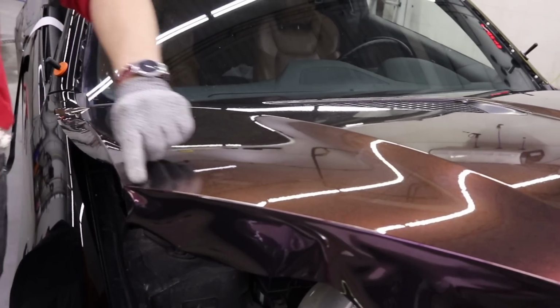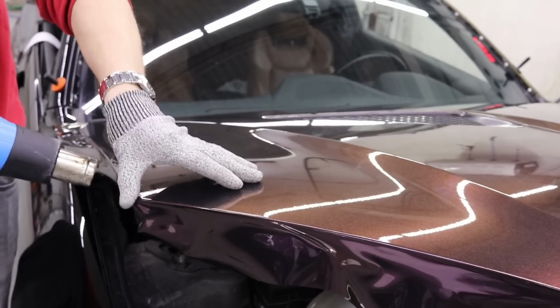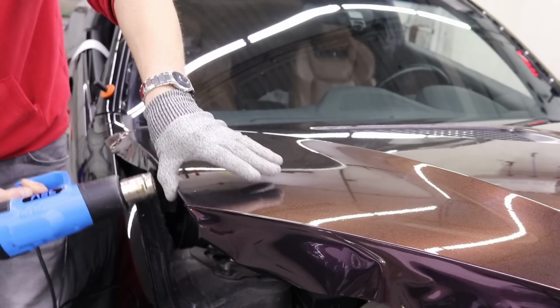So there are three sides to every edge. There's a top, a middle, and a bottom. We want to make sure we do at least three passes. One, two, and three, okay? I always go over the top first, middle, and then bottom.